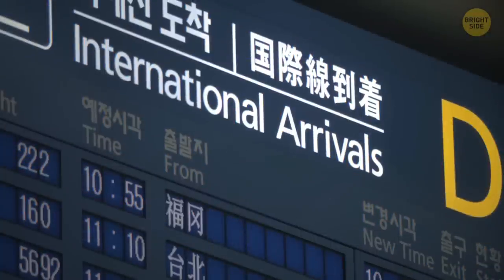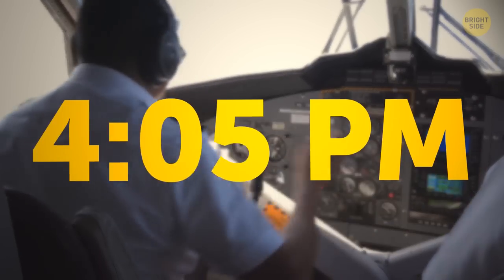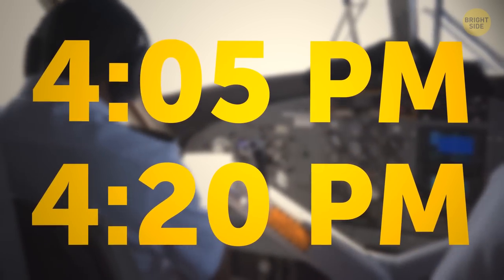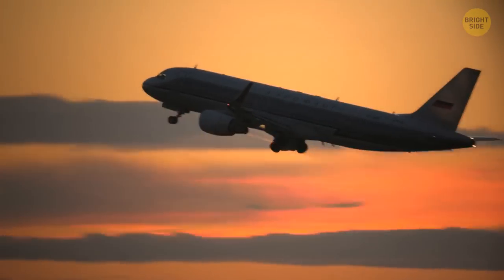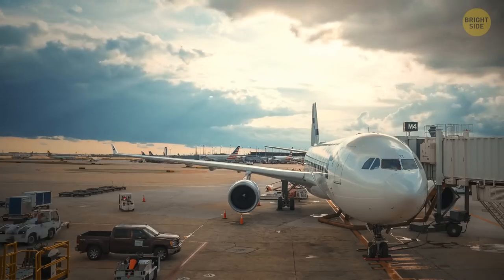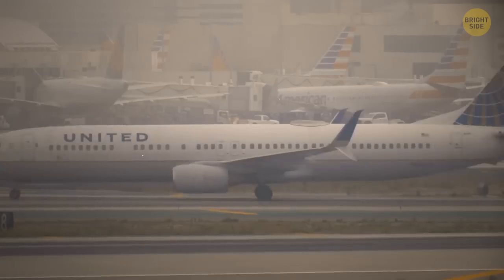Airports and airlines don't tell you the correct estimated arrival times. When your pilot announces the total flying time, it often differs from the arrival time you saw when you booked the flight. It's easy to explain. The arrival time includes some wiggle room for potential small delays, taxiing from the runway, and so on.